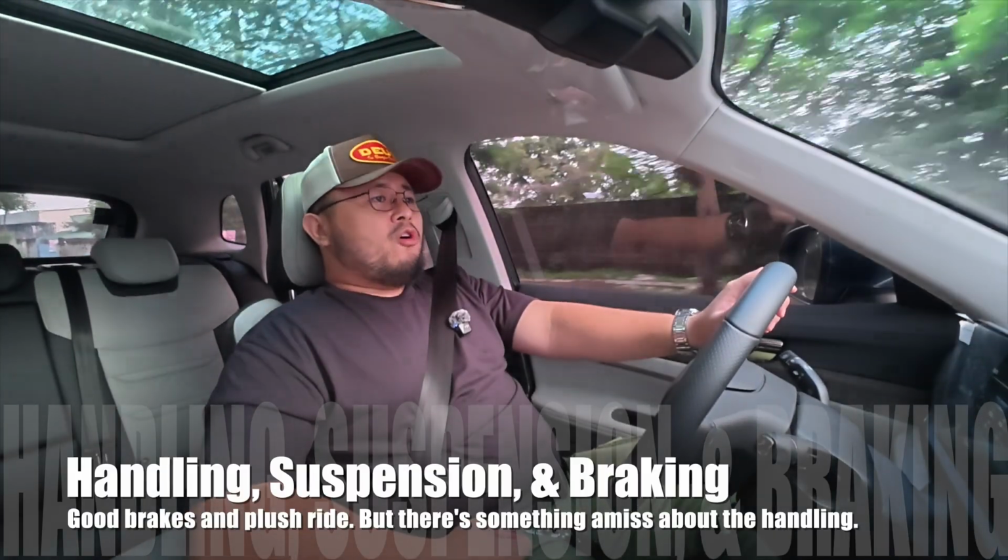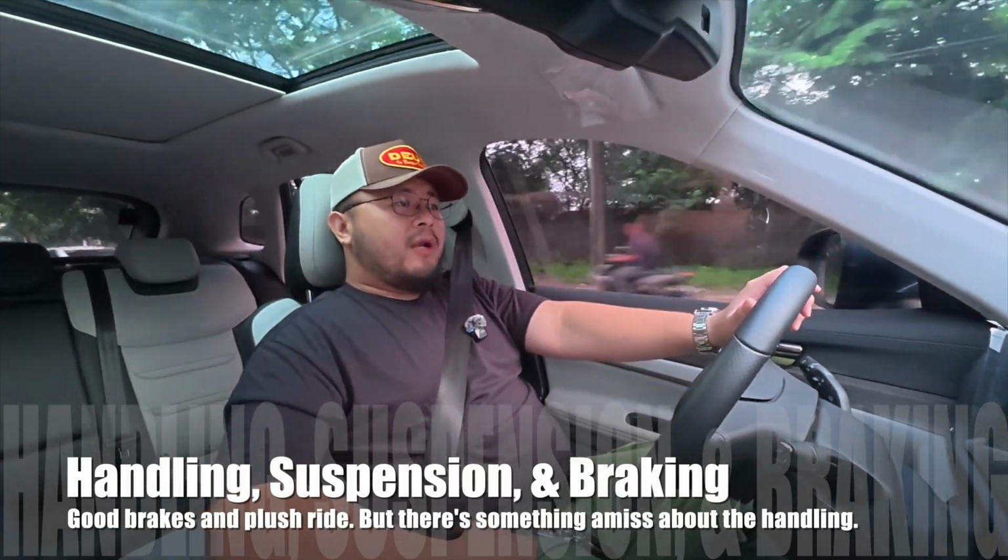And lastly, let's talk about the handling, the suspension, and the braking of the Ford Territory. First, let's talk about its braking performance. The Ford Territory comes with 4 disc brakes on all its wheels, and so it has a very responsive braking performance. There is enough stopping power in this car.